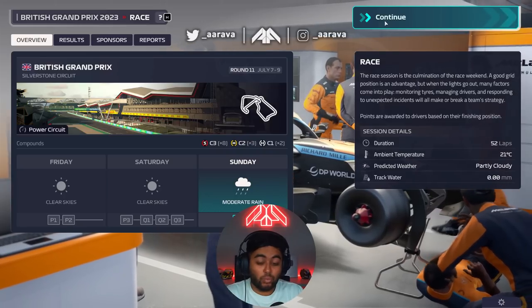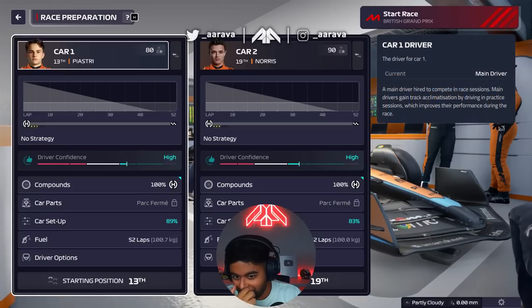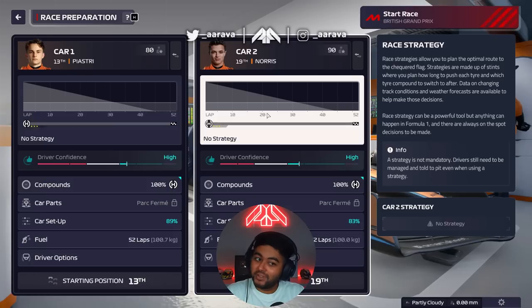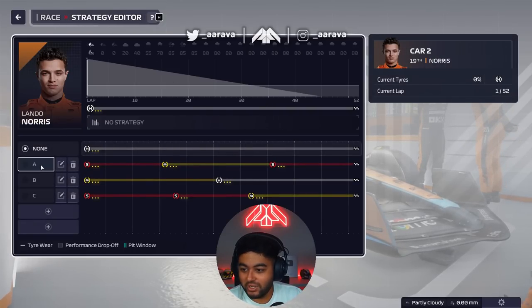Right, the race, we've got moderate rain. So that's at least something. Oh, down to 19th place with a 10th place penalty for the new ERS. That is tough. But we've got rain. Please, please let this be another Canada where we can do something interesting with this strategy.